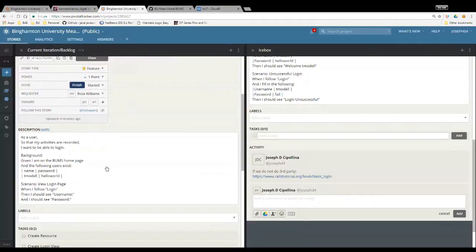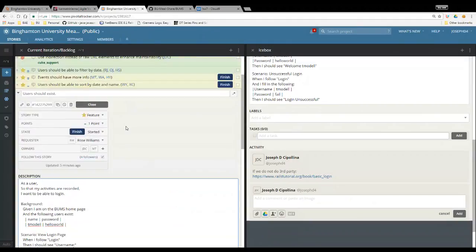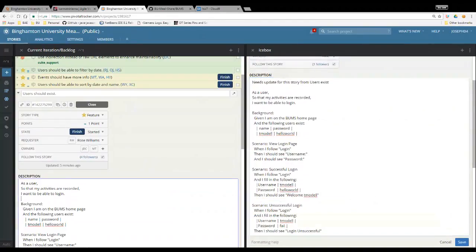If you could look over the scenario that I have here, and then if you want to, you can even approve it right now. As a user, so my activities are recorded, I want to be able to log in. Now, what am I looking at here? This is the new story that you're going to do in the future. No, this is the one that we had originally. If I need to change this, I can change this. Yeah, because that doesn't make sense. You're putting that in a new story, right? Yep, that's on the right here. Oh, okay, good.